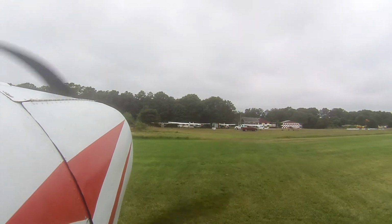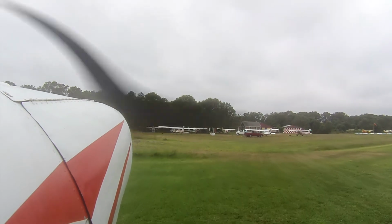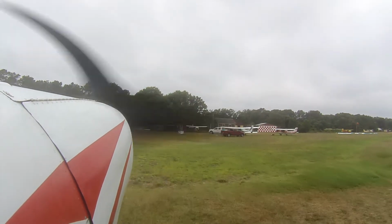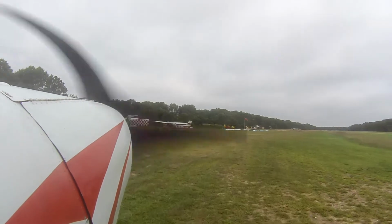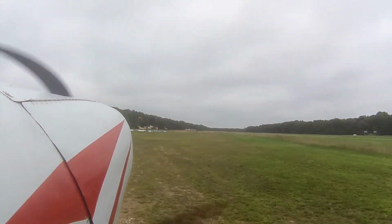So where do we taxi? We're going to go straight towards the car, and then we're going to make a right on the taxiway for another takeoff. Okay. Make a right. There's your taxiway, you see it to the right? Got it. Yeah, there's your taxiway.